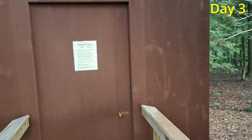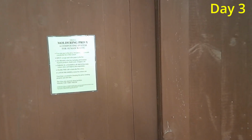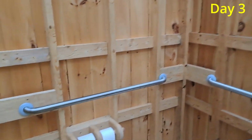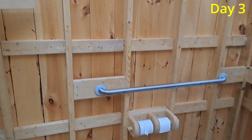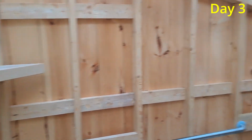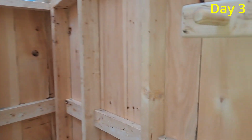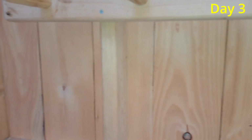Okay, this may seem a little off color, but we're actually going to go into the privy just to show what it's like. As you can see, like I said before, this is not your Uncle Ted's outhouse. It's actually quite nice in here. Freshly built. Smell of fresh wood still.